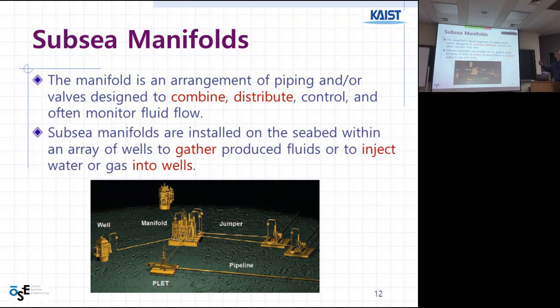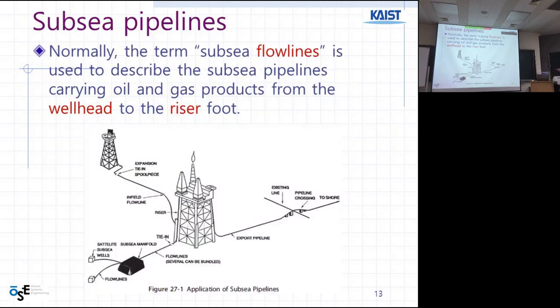Any questions? Pipelines, flow lines, or pipelines from the wellhead to the riser. This is the riser. Sometimes this is a fixed one, sometimes it's a floating one, but now it shows a fixed one. The footing is fixed to the seabed. We call this a flow line: subsea wellhead, and manifold, collecting, combining, and flow lines, and risers. Riser means going up, upstairs to the surface. And sometimes it's cross lines or pipelines.